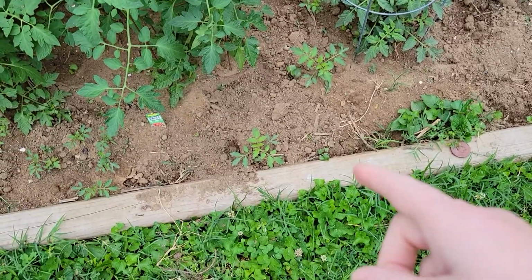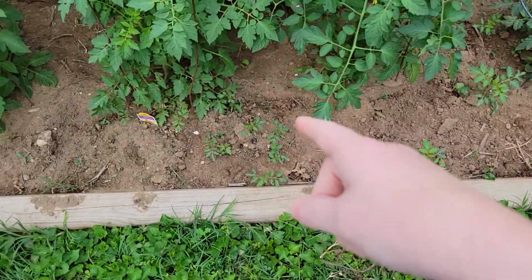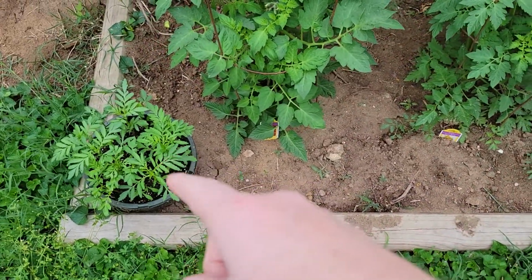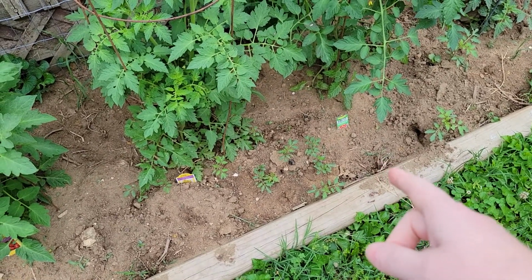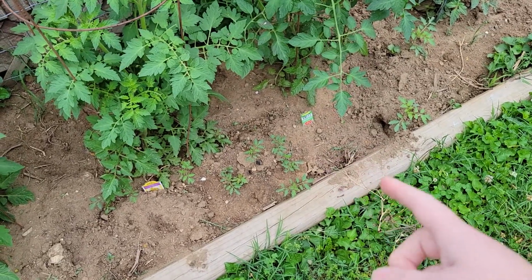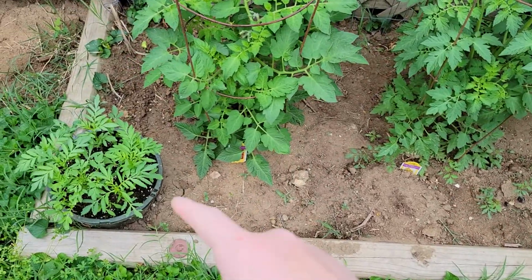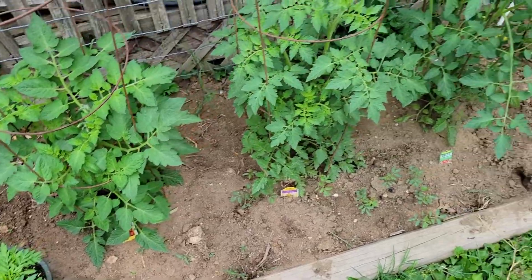And then the volunteers right there, there's a whole mess of them. I'm just letting them go, I don't care. And we'll see if we get anything off them, because a lot of times by the time they sprout up this time of year here in southern Indiana, the growing season isn't long enough. By the time those mature and could produce fruit, it's getting cold. So we'll see. And there's the marigolds, they're growing plentifully.